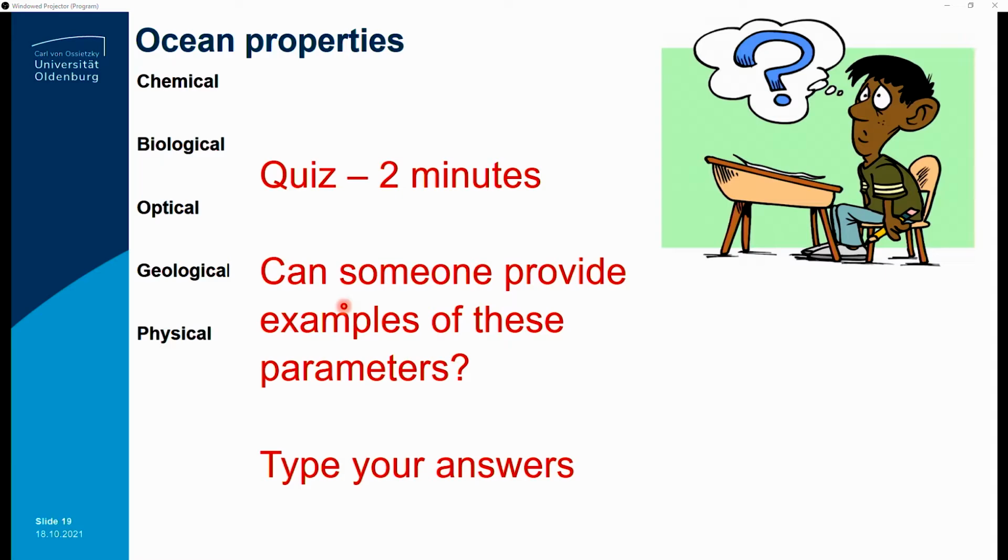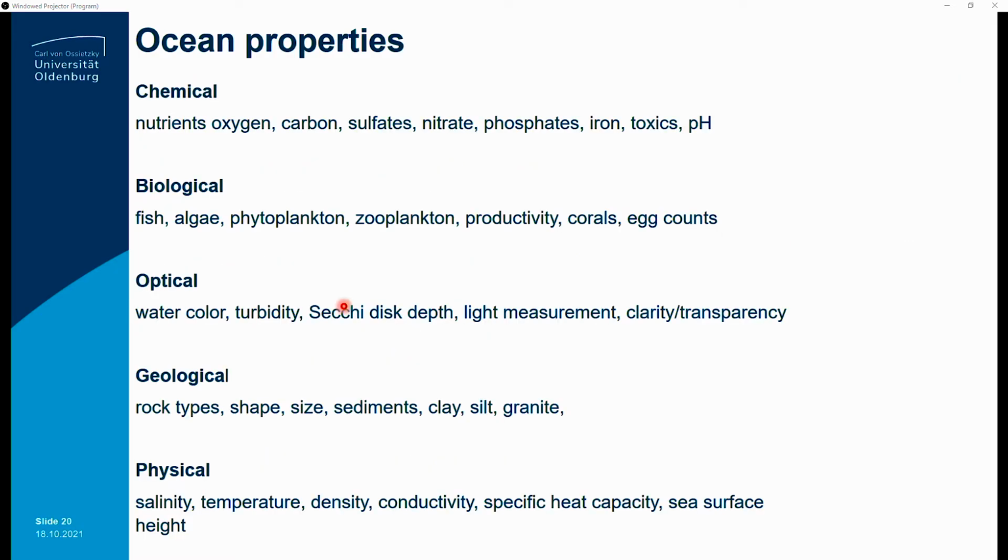But no one has said anything about the geological properties. Okay, very good. Okay, so ready for the answers? These are just examples, not the final answers, but anyway. So, ocean properties.